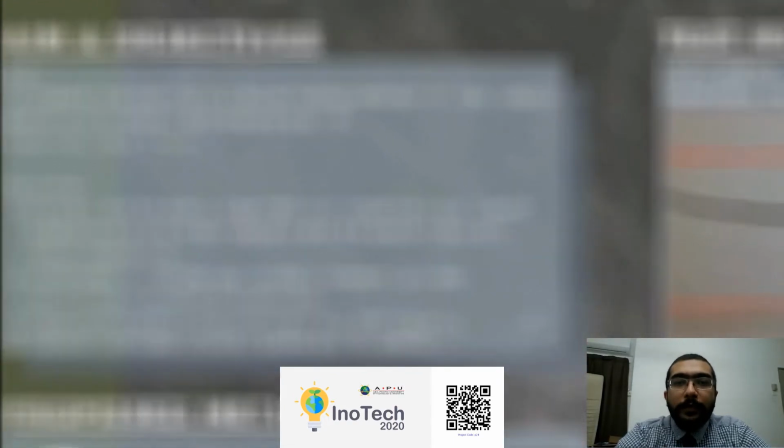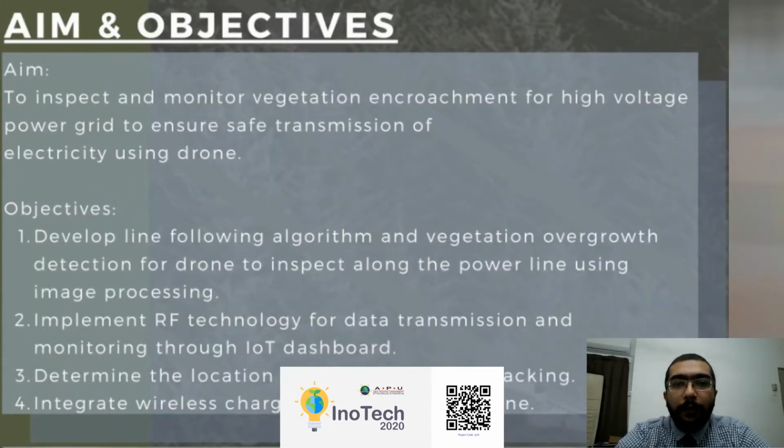The main aim of our project is to inspect and monitor the vegetation encroachment for the high voltage power grid to ensure the safe transmission of electricity by using the drone, as the conventional inspection techniques were time consuming, costly, harder to identify the vegetation encroachment and hazardous for the workers.